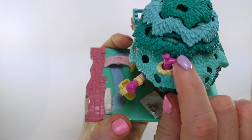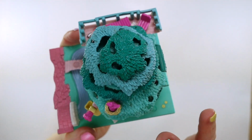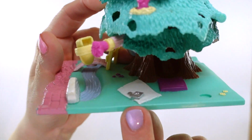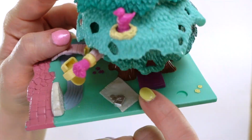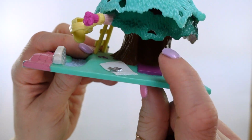And there is a little bird up here, which some of the Pollyville sets will have, a little character up top. And then down here it appears that there is, I want to say, a Walkman. Maybe for listening to the Mariah Carey cassette, and a picnic blanket, and we'll come back to this in a minute.